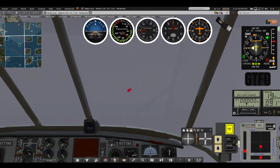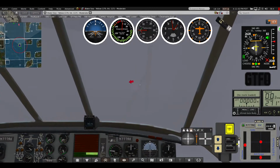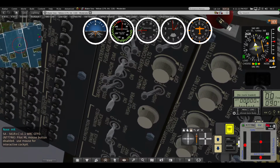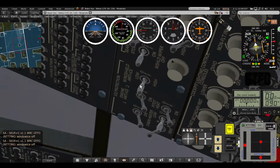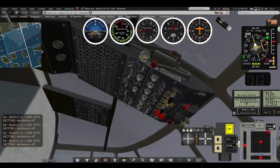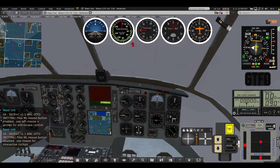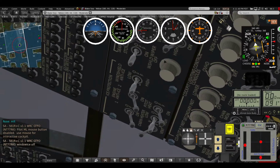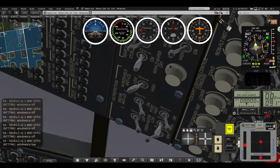Bring this thing into a hover as quickly as we can. Okay, we have iced over, so I am in as good a hover as we can. MLT, interactive cockpit, I have a windshield anti-ice. Come on, click down there. Okay. Make sure that works. All right, let's get her down. Well, it's on low. Window de-ice is on low.